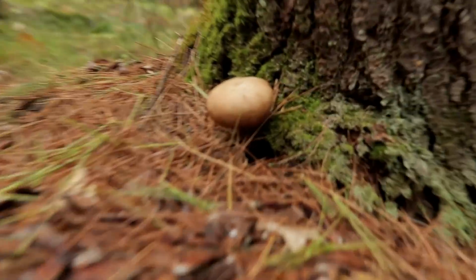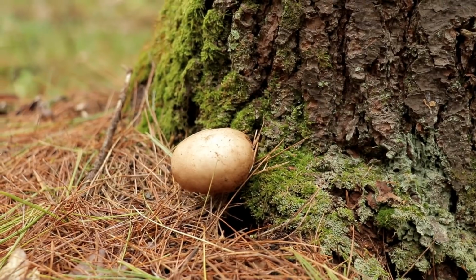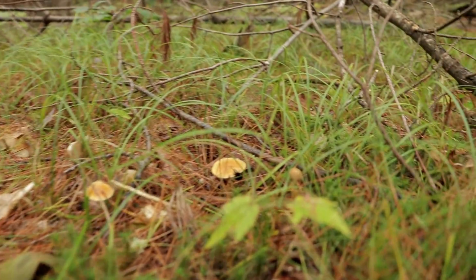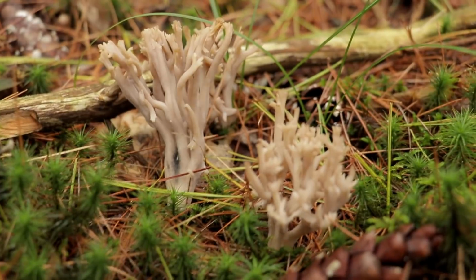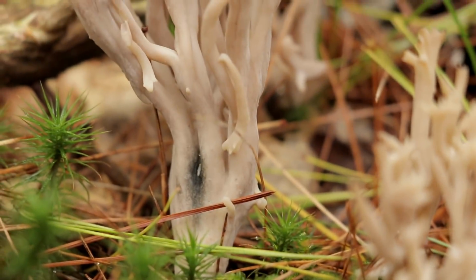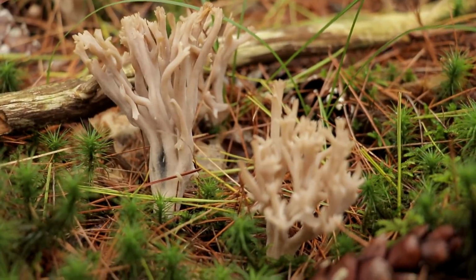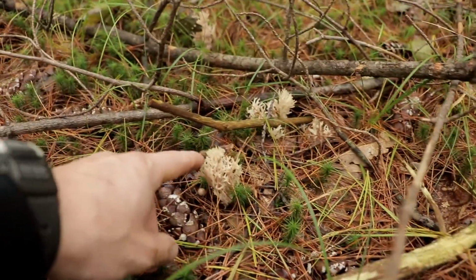There's another one. More there. Oh, these ones trip me out. These look like coral to me. You can see the poison down in there. Look at that. That blue. It's ready to mess somebody up. Yeah, those ones always remind me of coral. Coral!